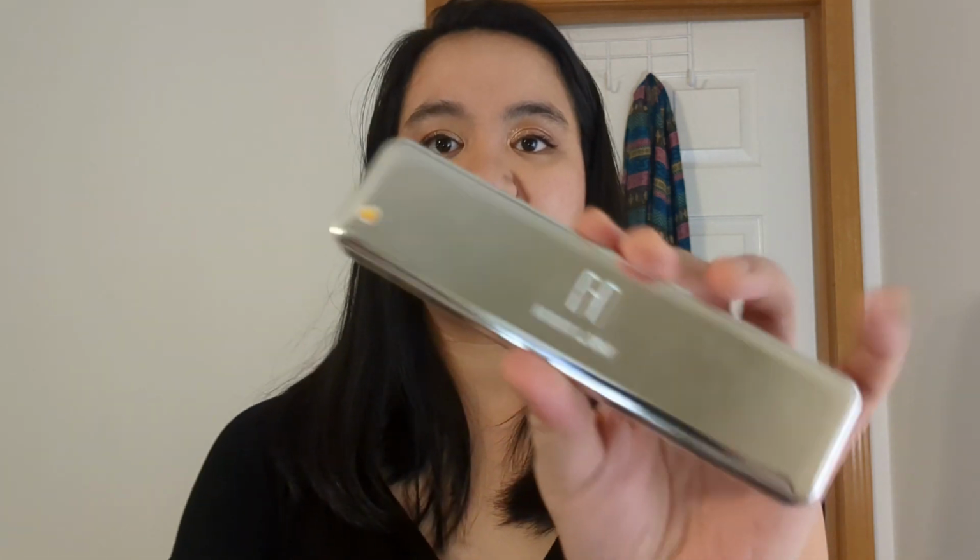All right, so for my Pan That Eye palette, I cleaned up my packaging. It's much brighter and cleaner now. And guess what? I have two pans.